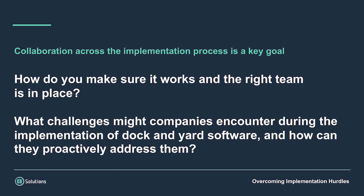And then the training is essential. Training is definitely the most important part of any implementation, not just yard management. It's sitting down with end users or champion users of each department and answering questions, even involving the software vendor in answering those questions and attending those meetings. That's a critical path.